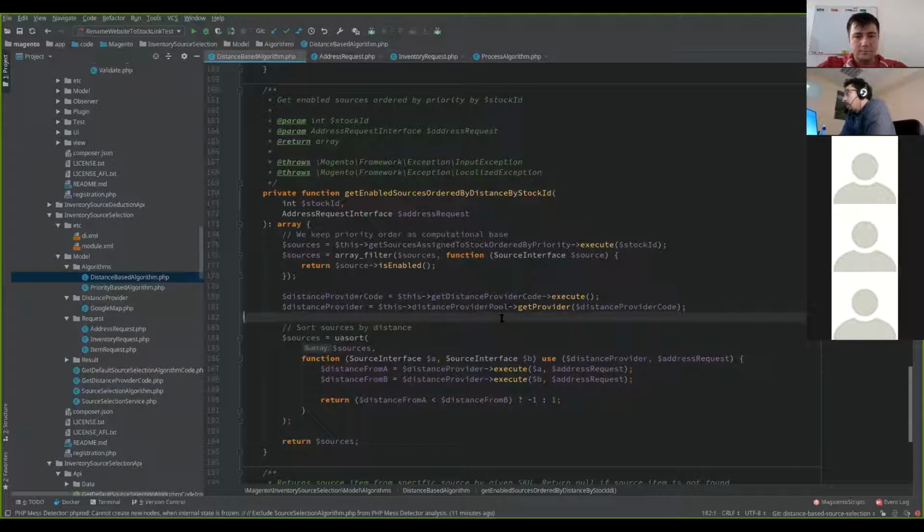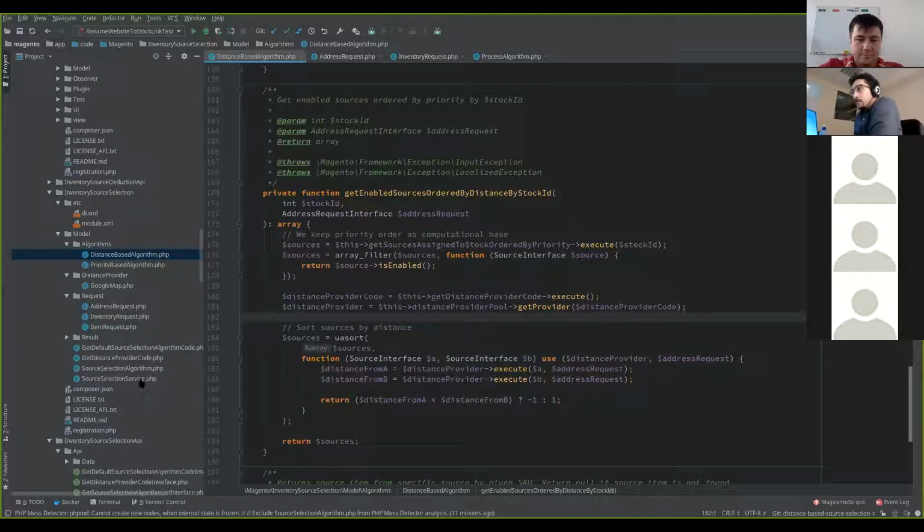So I decided to introduce something like a distance provider that you can select from your backend configuration. You can choose between Google, an offline distance selector, and whatever. Basically the distance provider is very simple: it takes two arguments, the source item, the source interface, so where your warehouse is, and what the address is. Then it provides a distance in kilometers between them. And depending on this, we sort all the sources, and then we have the feature almost working.